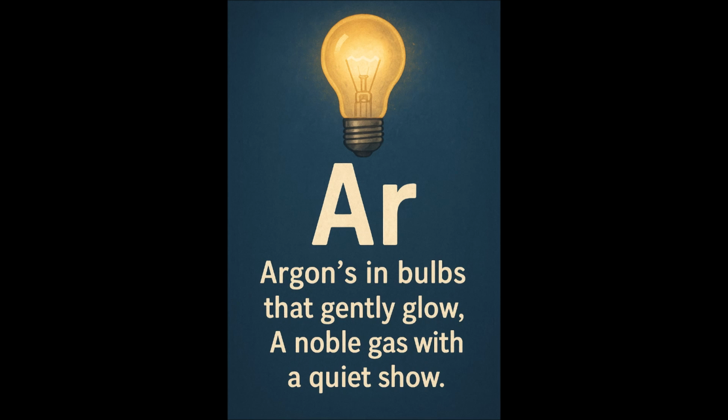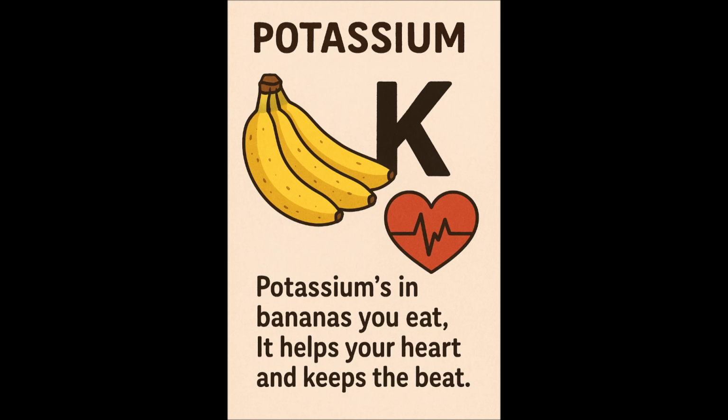Clever. Potassium bananas and heart health. Yep, famous for being in bananas. It's an electrolyte crucial for regulating your heartbeat, nerve signals. Really vital. Good reason to eat your bananas.